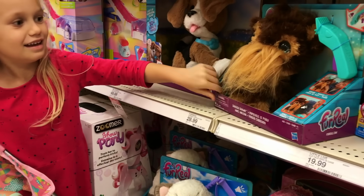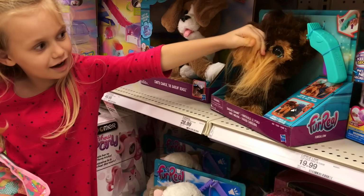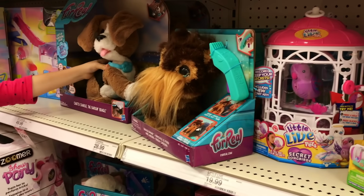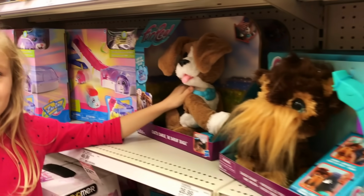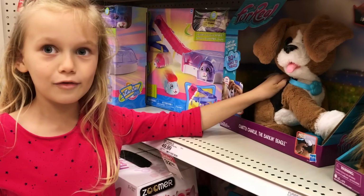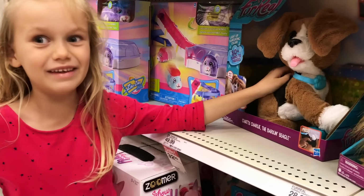Yeah. I can't see your mouth, little guy. There's his tongue. He's cute. That is cute. I like this guy. Whenever I walk into this aisle, it seems like he says, hey, I'm over here. Check me out. That's right.